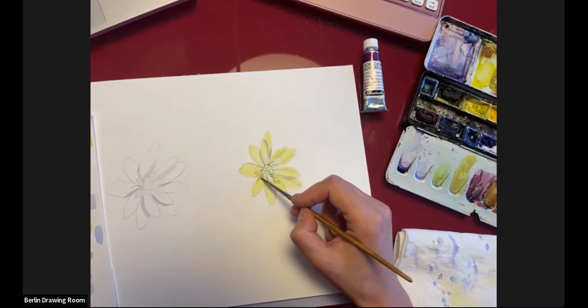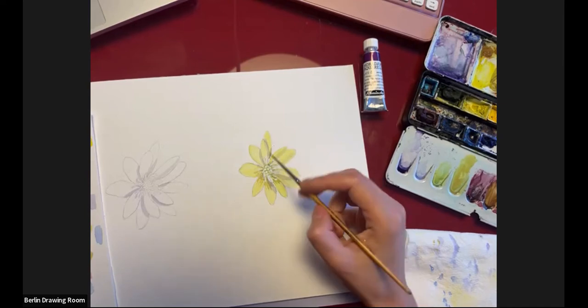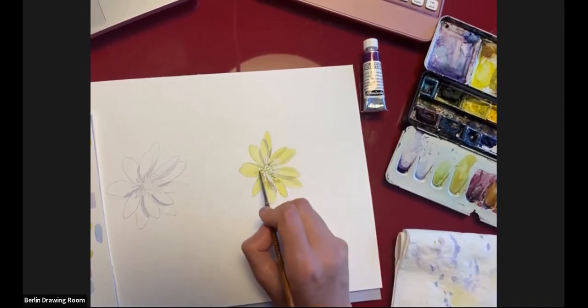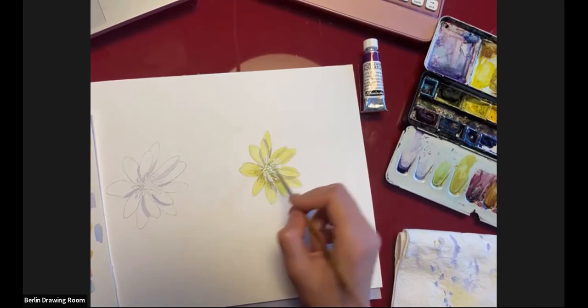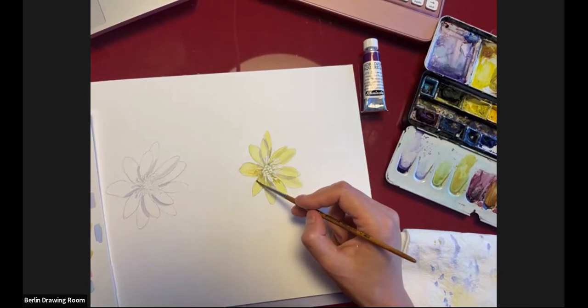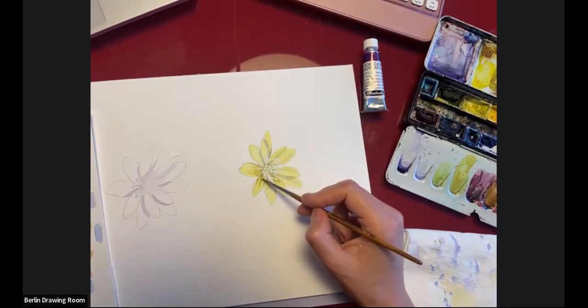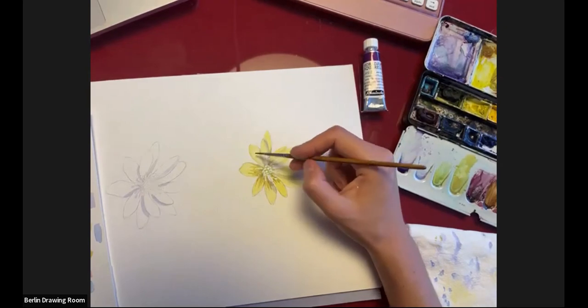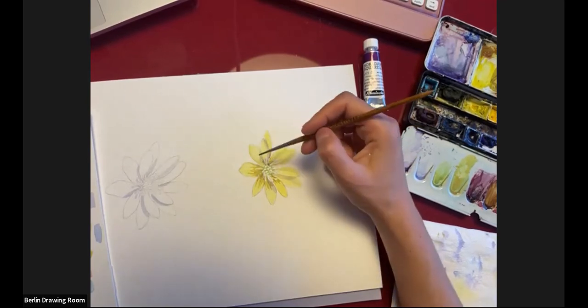I'm just using the very tip of the brush to pull out these shapes, just in a loose way. One thing you want to be careful of is that you don't make the pattern too even, because then it won't look organic anymore. You don't want to have little spikes sticking out, evenly spaced, for example.